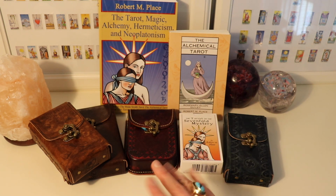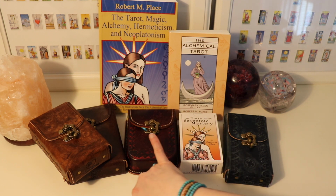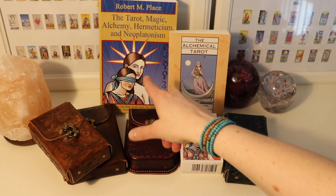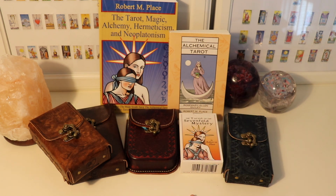So do you have any of these decks? The 7-fold mystery, alchemical tarot? Do you have the original one? Do you have any other versions? I have the 5th one coming still when my brother ships it from the US. Any comments about this book or that? Anything? I would love to hear your opinions.